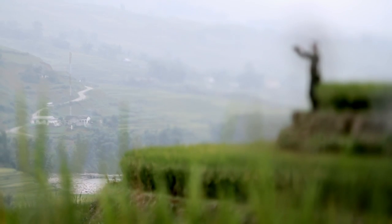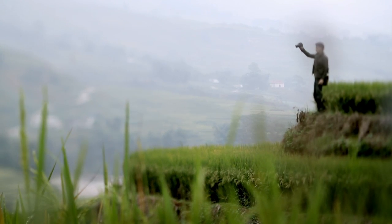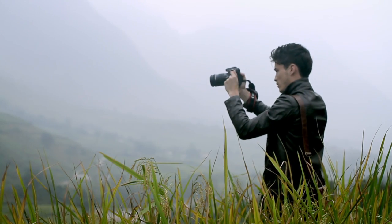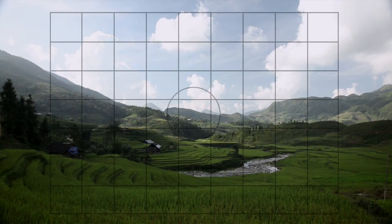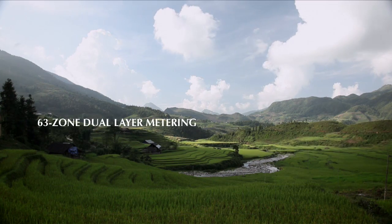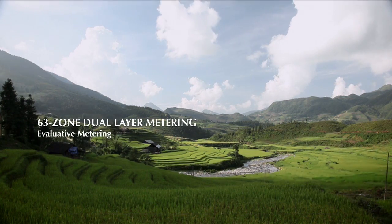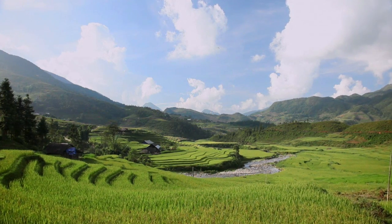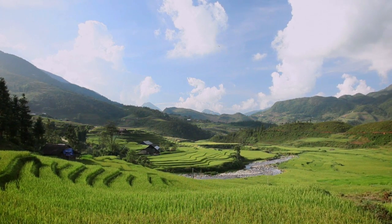Sometimes, exposing for both light and shadows can be quite a challenge. But with the camera's 63-zone dual-layer metering system, I know just how much light my scene needs. Selecting evaluated metering in this stunning view tells me optimal exposure readings for the entire frame.